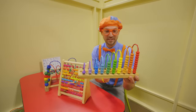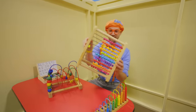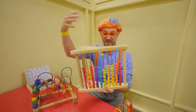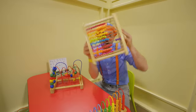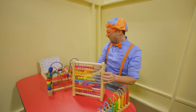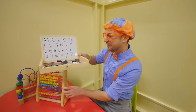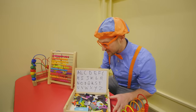I love learning. Whoa, same thing with this. Whoa, that's really cool. Yeah, when I turn it, gravity is pulling all these things down to the bottom. Whoa, and look at this. Yeah, it looks like we can learn our ABCs.